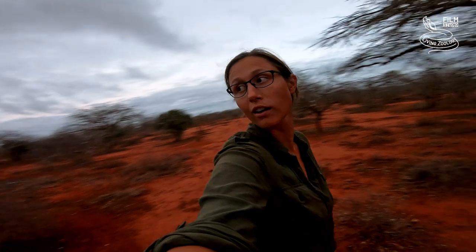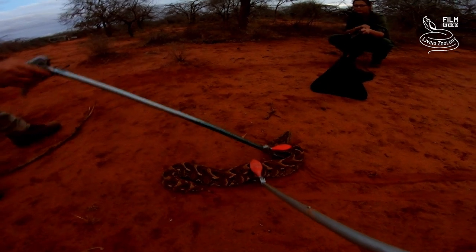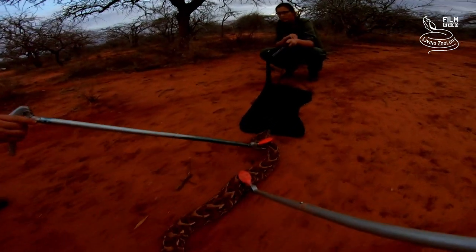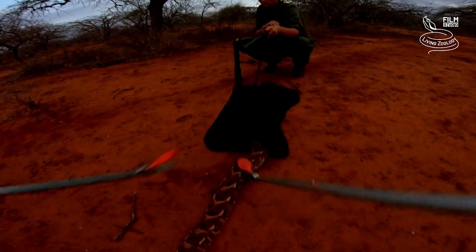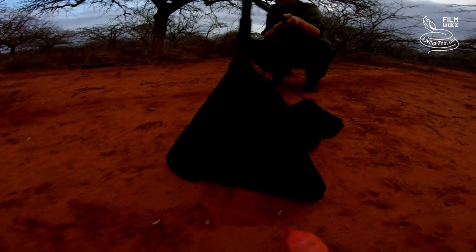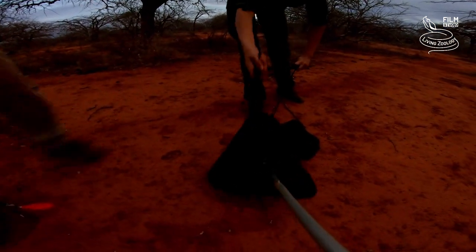We just heard an elephant somewhere quite close, so we have to bag Puffy quite quickly and move from this place because it's getting dark now. For the last time, we are going to take this mama puff adder into the bag and we will release her closer to the place where we found her because we don't want her to be confused. She's going there nicely. She knows it's her home. Okay, already. It's good. Yeah, she's there.